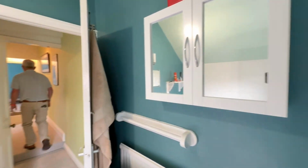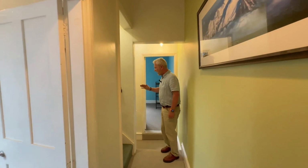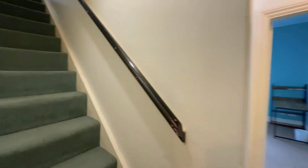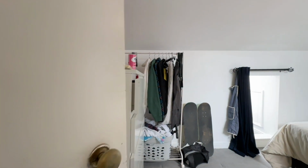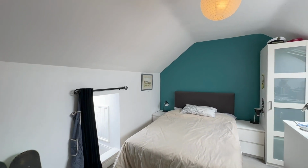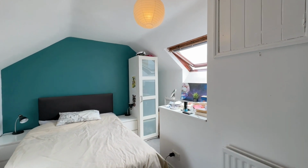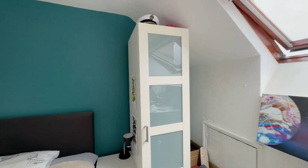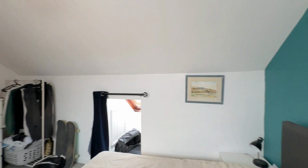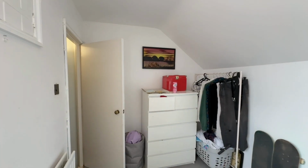We're going to come back now and I'm going to ask the camera to go up to the second floor. Bedroom three. This is a lovely, lovely room. Huge amount of light, which is generated by the skylights either side. Eaves storage area. But a very, very pleasant room indeed, which enables this property to have three very good sized bedrooms.